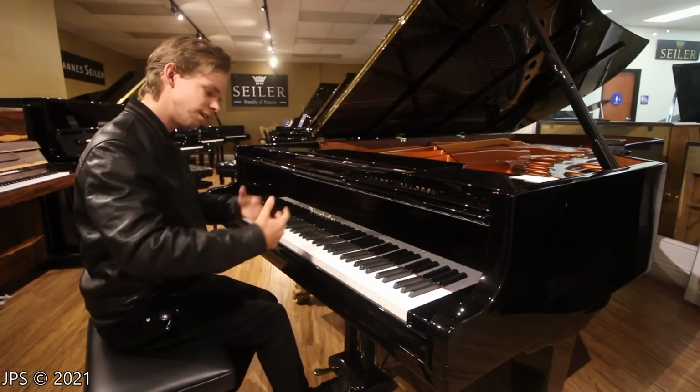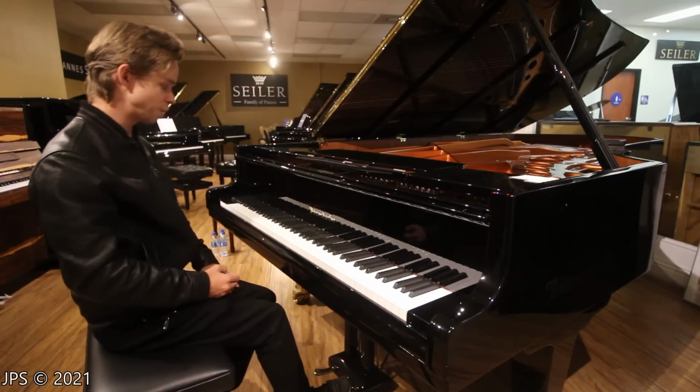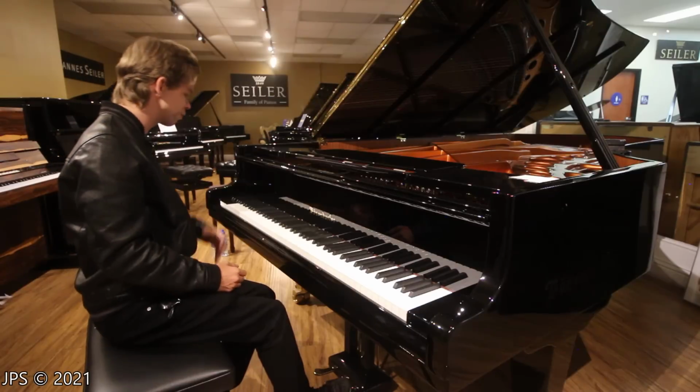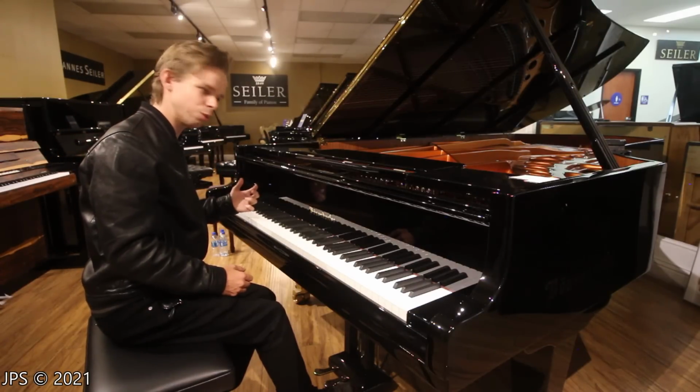But the treble is not the only amazing thing about the tone. The mid-range is warm, clean, clear, and crisp like you might expect from Bösendorfer. And then the bass. Oh, the bass.